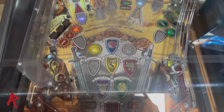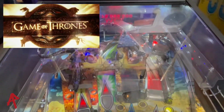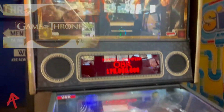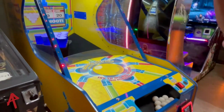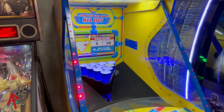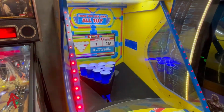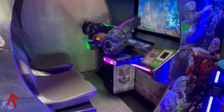They only have one pinball machine, but it's a kick-ass Game of Thrones one. A little bit of beer pong practice. Cups all day. Check out this two-person shooter, Halo Fireteam Raven.